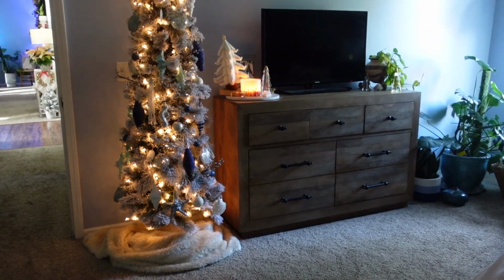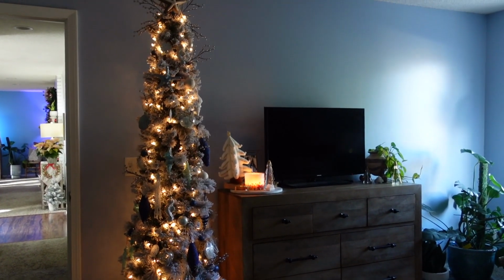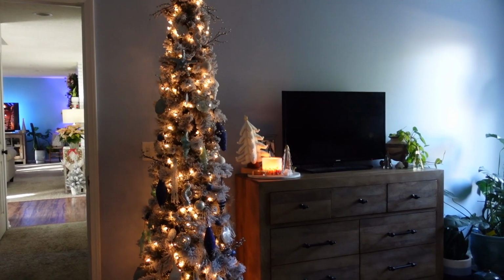All right, the last place I decorated for Christmas is my bedroom. This looks so pretty. We've never put this tree in here. We always put it in the kitchen. And so this is our ocean tree.